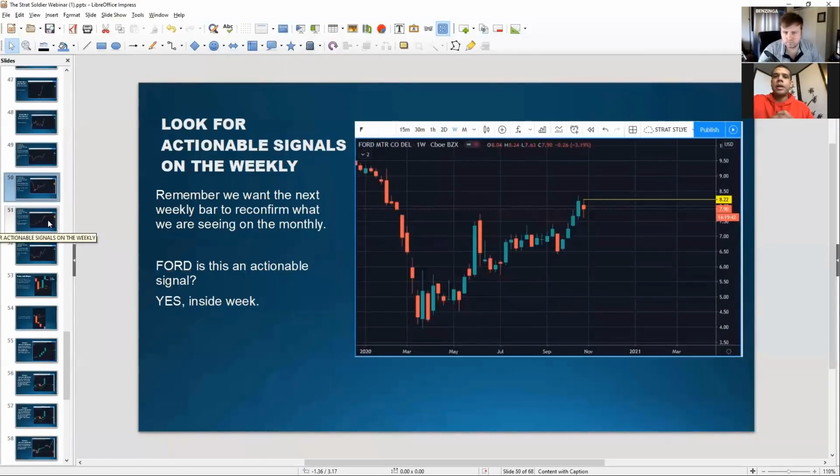Next slide. Ford. That's an inside bar. I'm going to wait till that thing closes. Once it closes, if that thing goes in force to the upside, because the monthly's already a 2 up, I know there's buyers here. If that thing goes above 822, I'm hitting this thing. We got people that only trade inside bars on the weekly. We got people that do that all the time, and you can work that all week and make bank.